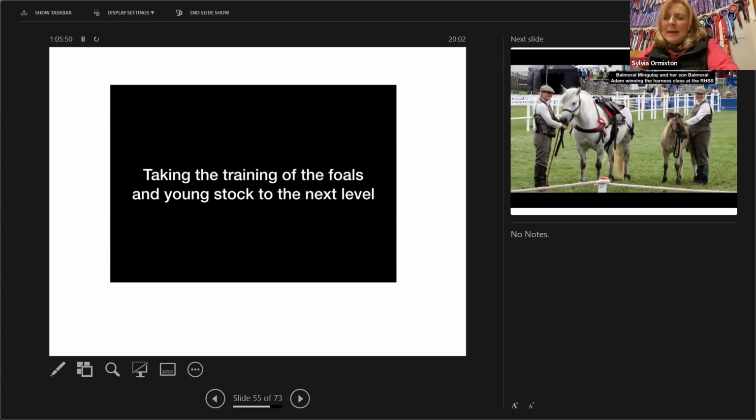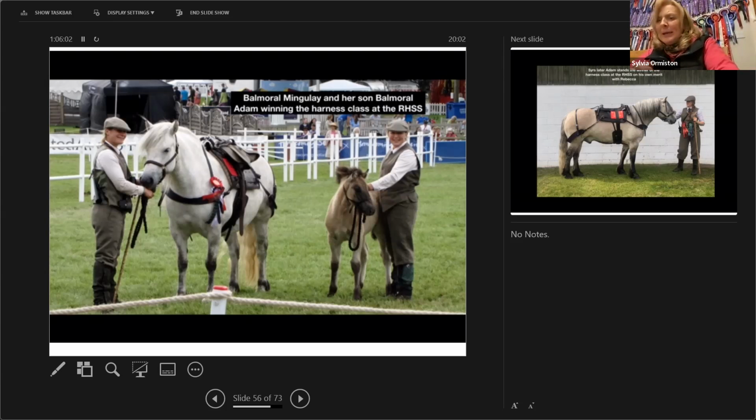So when we go to the next level of our training for our foals, we basically do a lot of our education with the mother. So on our next image here, you'll see we've got Mingley at the Highland Show with her foal Adam at the time.